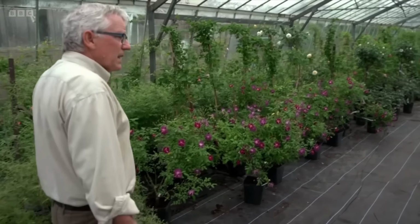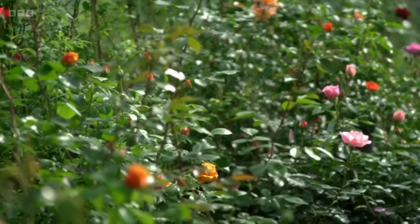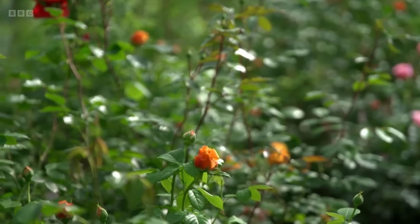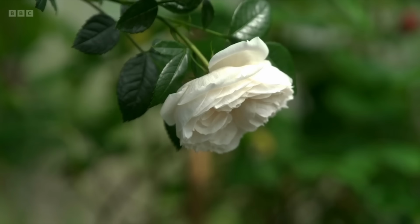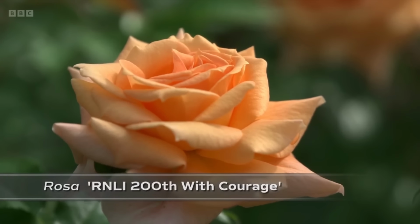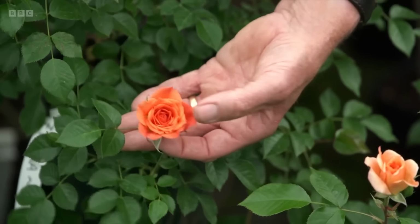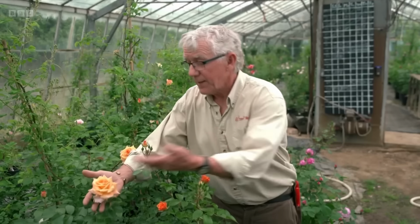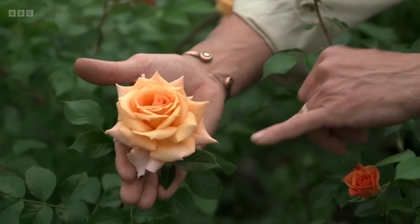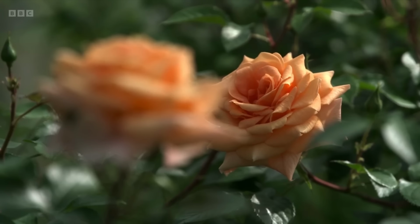Here are the roses in the glass houses ready for Chelsea Flower Show. We put in about 3,000 roses to get about 1,500 that are perfect for the stand. We're launching a rose for the RNLI. It's With Courage. It's a very special rose. When it first starts, it starts off that orangey colour. It reminds me of the orange of the lifeboat, and then it turns to almost a peachy yellow of their life jackets.